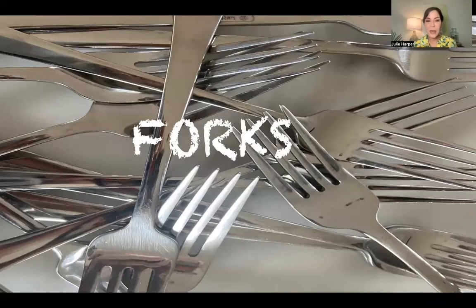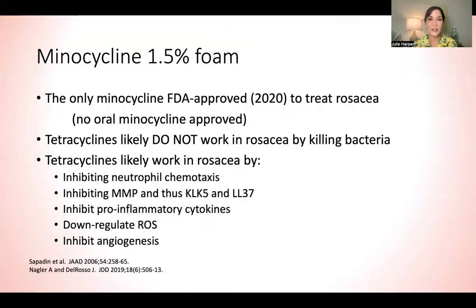But let's talk a little bit about some forks. And when I see this slide, it makes me laugh because I thought I was getting really cute with this. I took this picture of forks in my own house. And if you look down at the bottom, you can kind of see my reflection a little bit there. That makes me laugh. You'll see it more, I think, when we get to the spoons. So stay tuned for that.